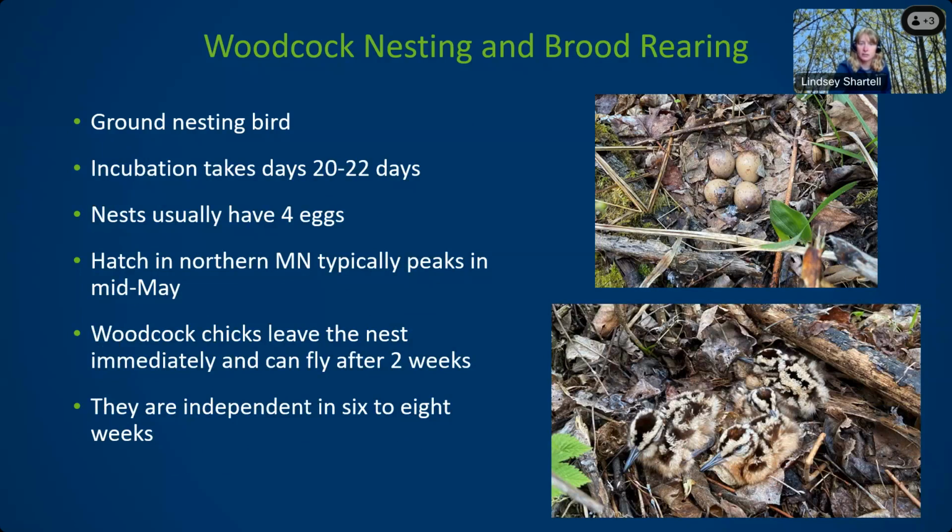If a woodcock loses their nest, they'll re-nest, often having only 3 eggs. The hatch in Minnesota typically peaks in mid-May, but can depend on the weather. Woodcock chicks leave the nest immediately with their mother, and they can fly after only 2 weeks. They become independent in 6 to 8 weeks.